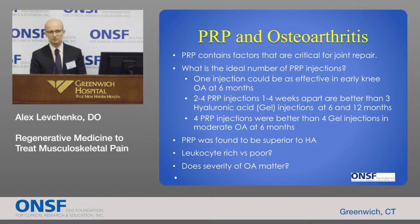The easiest, and the most consistent in what the studies show, is that if there is early osteoarthritis, then one PRP injection is likely going to be as efficacious as two, three, or four, so it probably would not make a great difference. Now, if you're dealing with a moderate osteoarthritis situation, what do we usually use for that? The standard of care we've been using is the gel injections, the hyaluronic acid injections, your Synvisc injections, all of those are the same formulations.